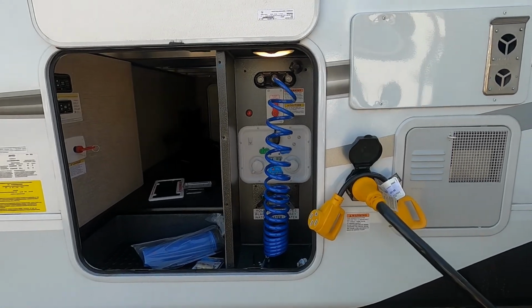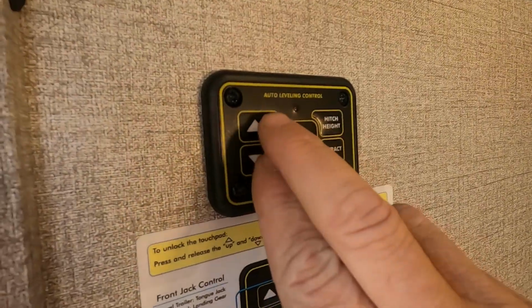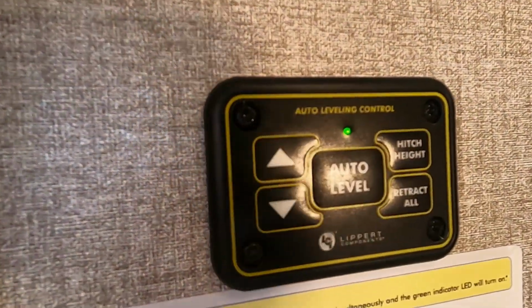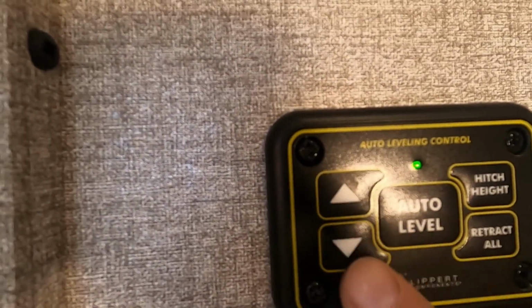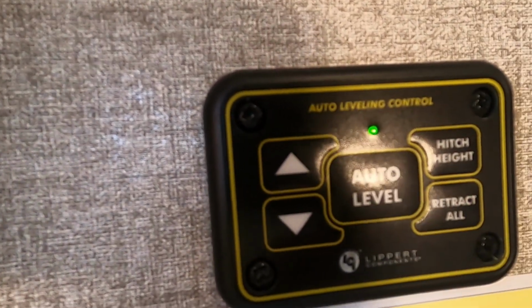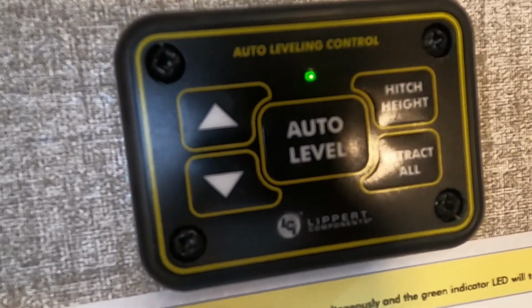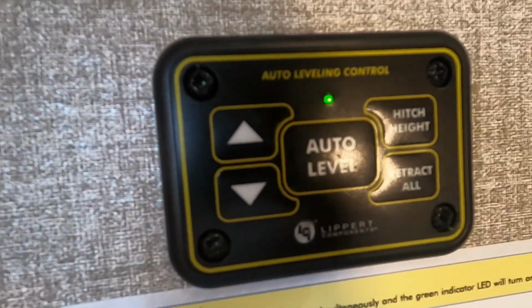Once you arrive, we're unhooking our hitch, auto leveling system. Simply hold them both in to turn it on. See your green light come on. Hitch height, bring it up and down to unhook your hitch. Hitchman will go that in depth with you. Once you're all unhooked, you would just hit auto level. Auto level is going to bring on down all your auto leveling jacks and get your unit nice and level. Normally your slides would be in at this point, arriving at the campsite.